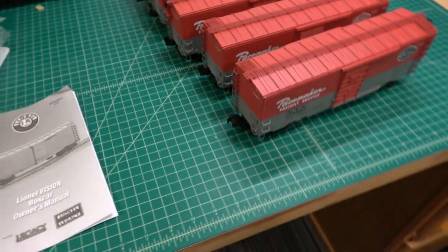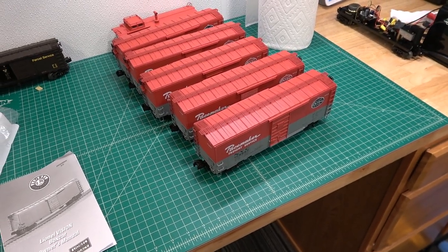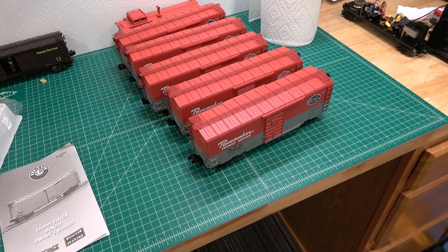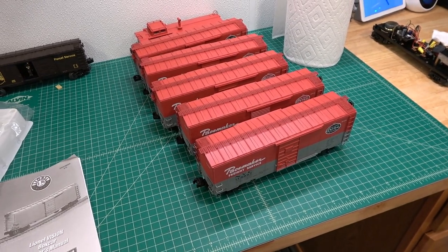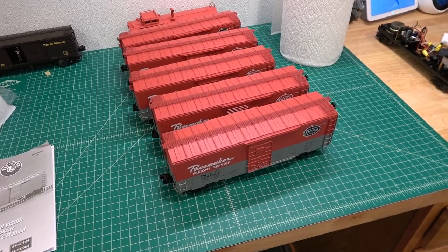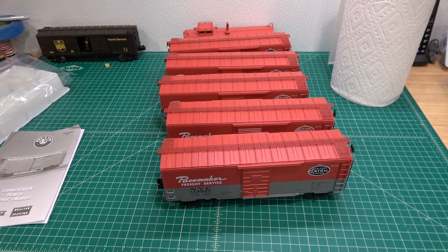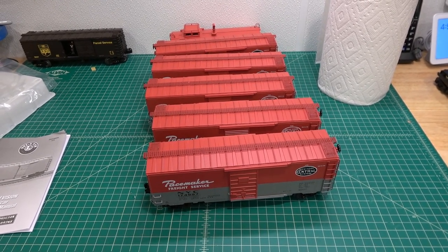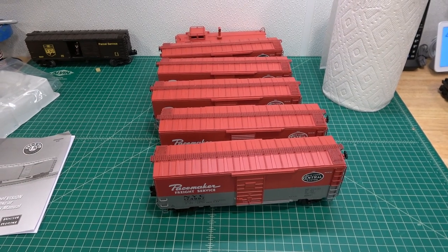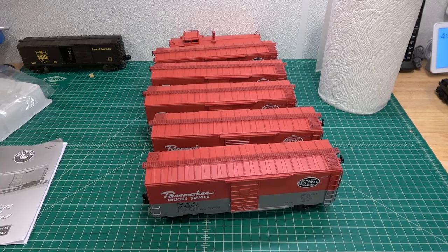But that's it. So there you have it. There is your set there. You've got five boxcars and the caboose. That is what comes with the pacemaker, what they're calling the freight set or expansion set. Again, this is supposed to go with the new Mohawks that are coming out. But we're going to put it on the track and pull it behind our New York Central J3 Hudson for now. Once we get the Mohawk, we'll pull it behind that. But let's get it on the track and see what we can do with it.